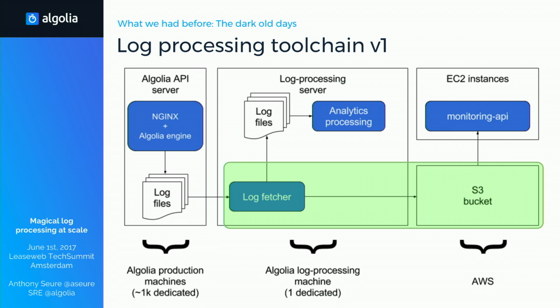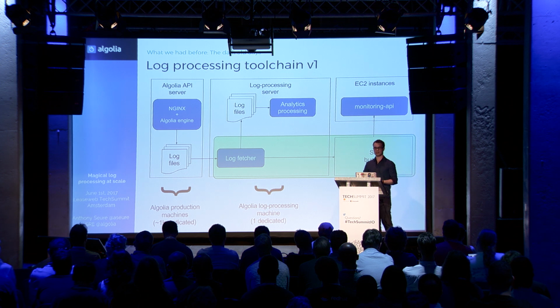Then we have the log fetcher, which is running on the log processing server, the unique machine I talked to you about earlier. This one is taking all the logs from all the machines and producing the metrics that are then just put in an S3 bucket.